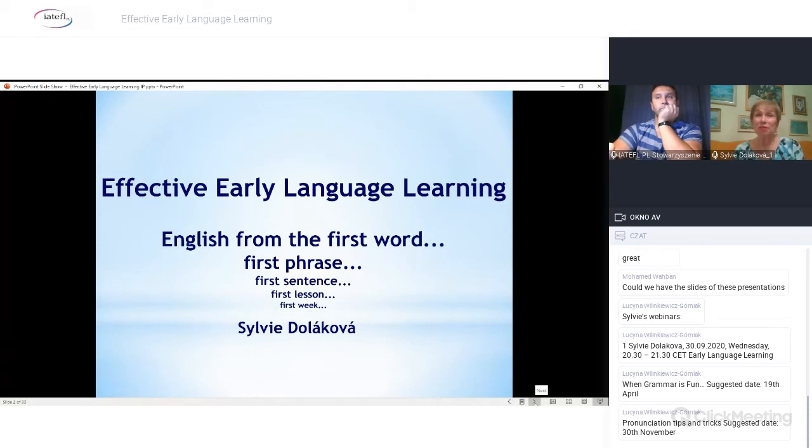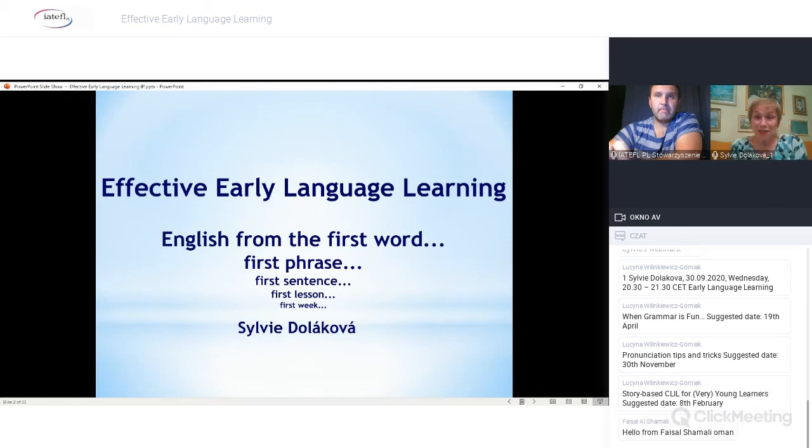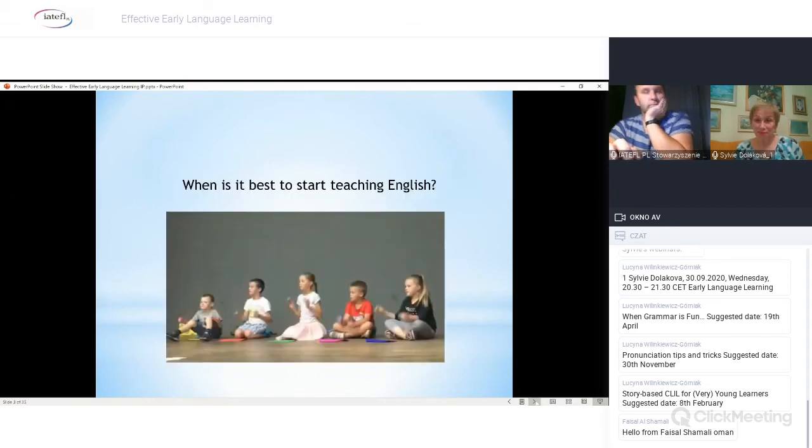I will focus on this age group, but all these activities work with slightly older children as well, because in our country, the Czech Republic, children officially start learning English from grade 3, which means they are 9 already, and it's crucially late. So if there are Czech teachers, please think about forcing the government to make a new rule for that. Okay, thank you, Martin.